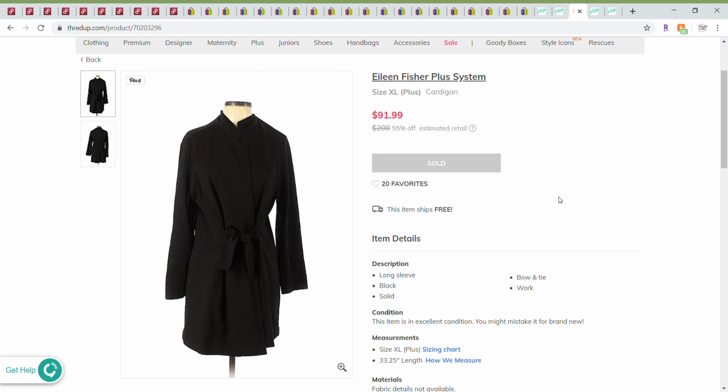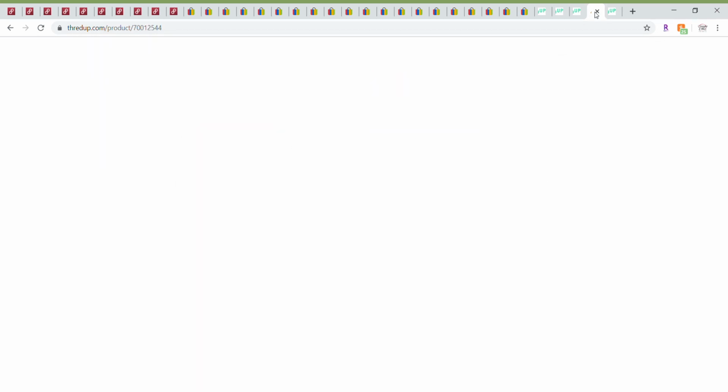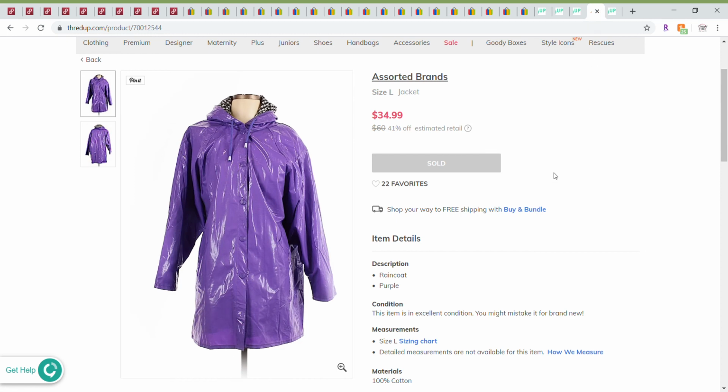This one did sell to an outside customer back in March, and so I am just getting paid for it now, but my portion of it was $50.78 that I received on that. This one was also sold to a customer, and so I'm just getting paid for it. My portion was $6.30 for this item.